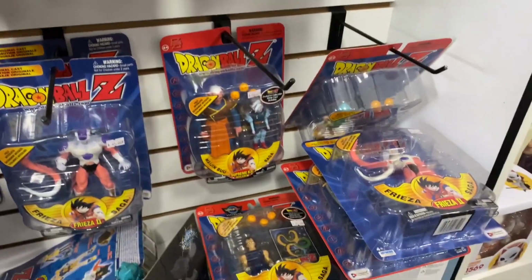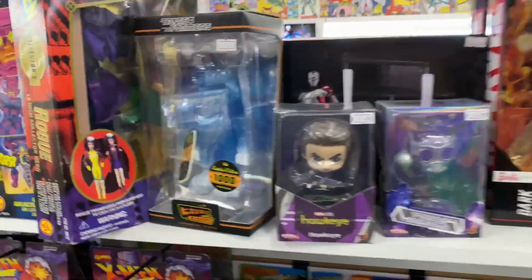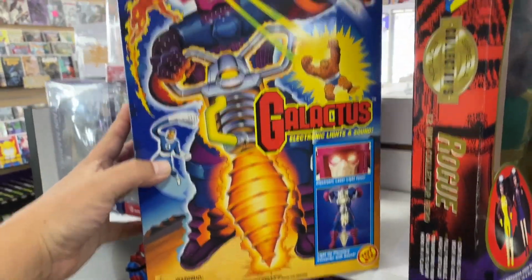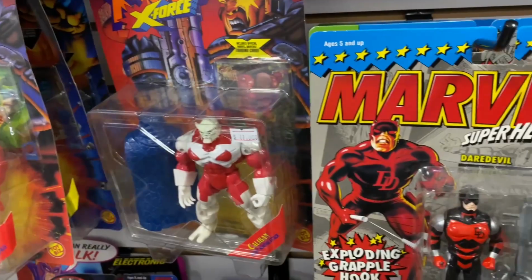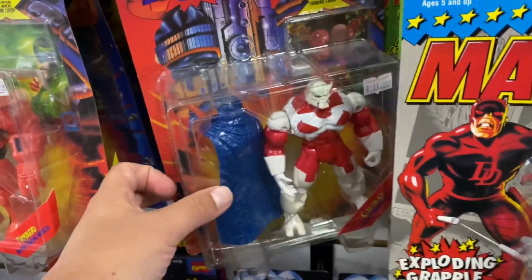These are actually really cool. I used to watch Dragon Ball Z when I was a teenager. Not for long. It just got repetitive for me, but the animation is still cool. Here's an awesome Galactus from Toy Biz. And then more Marvel Toy Biz. So many of these guys made lots of cool figures.